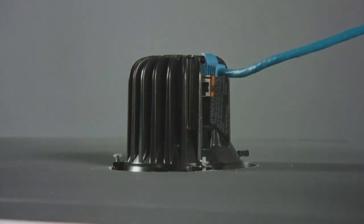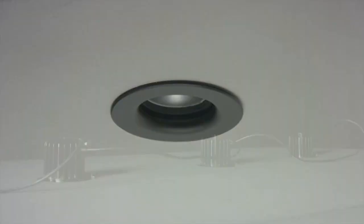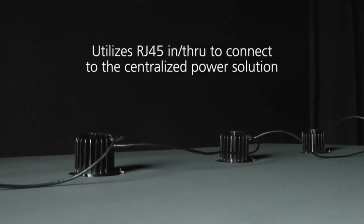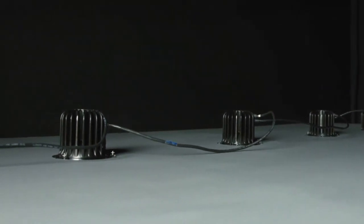Then above the ceiling, you can see those ceiling clamps holding the fixture tight onto the ceiling. The trim plate just dresses the look from the room side, and then RJ45 in and through makes it a really fast and simple method.